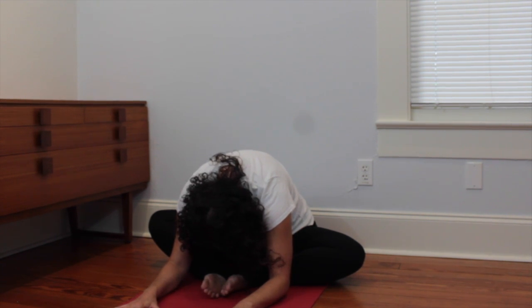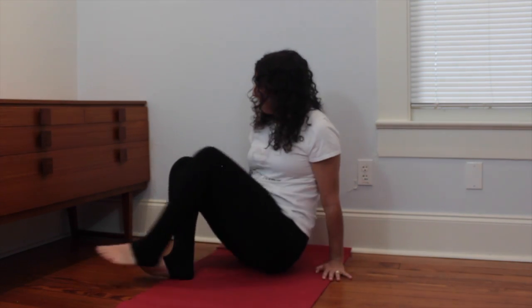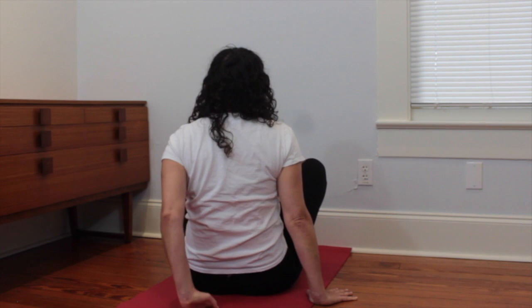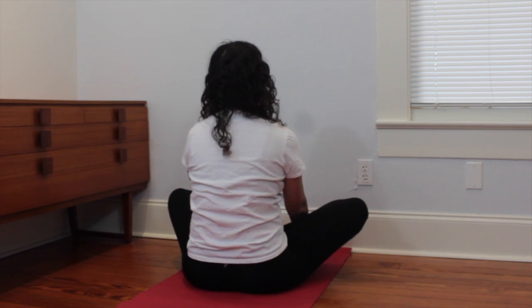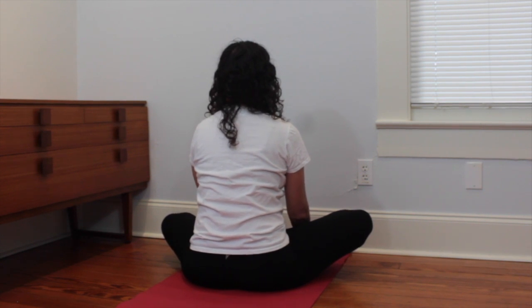When you're ready, we'll inhale back up to a seat. And then we'll turn around and face the wall. If you don't have good wall space in your house, you can do this on your bed. Just know it'll be a little bit squishier than the floor.